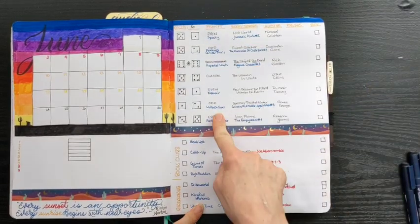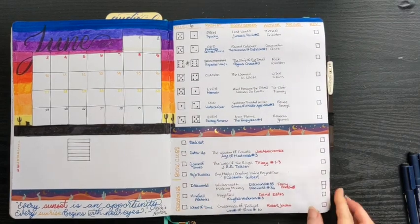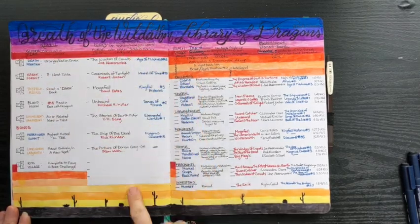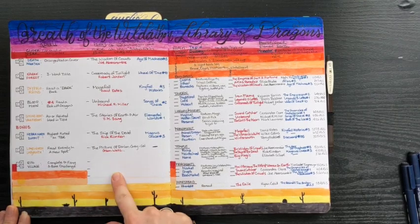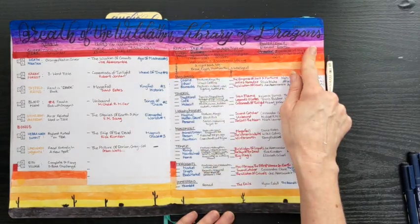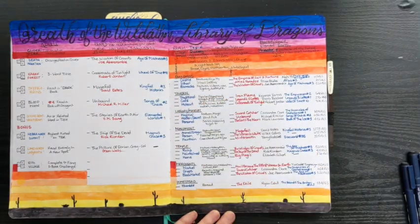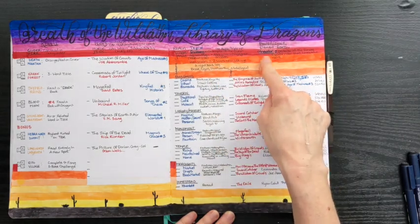And I have my TBRopoly rolls here, my book clubs and read-alongs, Breath of the Wildathon with Little Book Owl and all of the prompts and books I'll be reading for that. These Fang and Bone challenges will come up each week of the Readathon. And then Library of Dragons Readathon, and that is with Books to Ashes. And again, I will leave the links to both of those readathons down below if you want to participate. And then my dragon and my character.